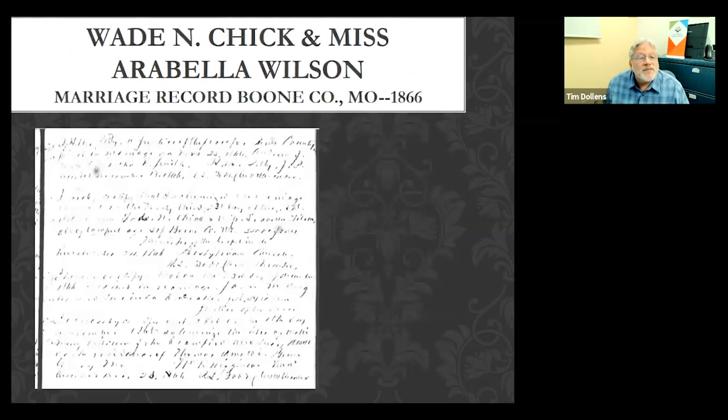All right, so this is kind of a hard to read record, but this is basically the marriage license of Wade and Arabella in 1866 getting married. And I apologize, I couldn't make a better copy, but you see on the second set of papers, it says Wade N. Chick and Miss Arabella Wilson. It's kind of hard to read. If my mouse goes up there, you see it says Wade N. Chick and Arabella Wilson, and that's their marriage right there. They were solemnized the 23rd day of December, 1866.